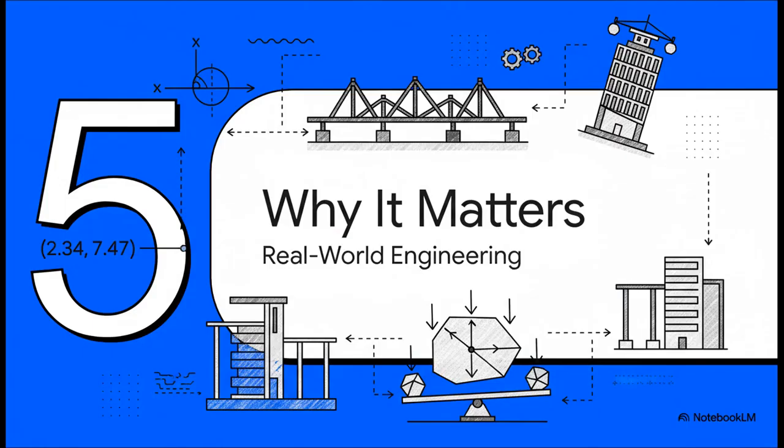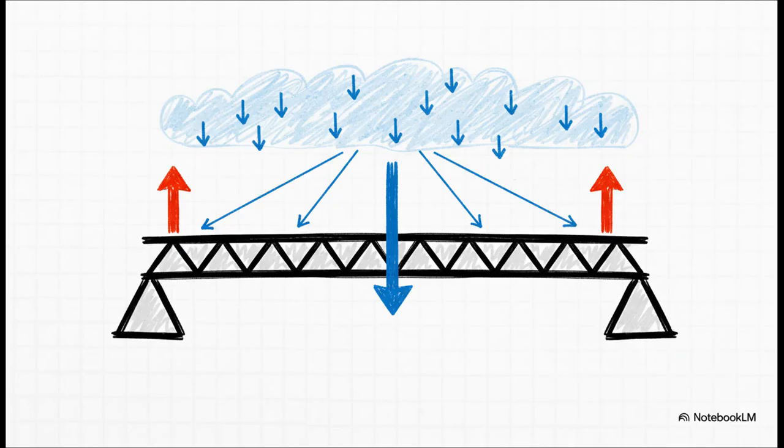So we found the coordinates. That's great, but so what? Why did we just do all that? Well, let's connect it all the way back to where we started, to real-world engineering. Finding the centroid is, well, it's everything.